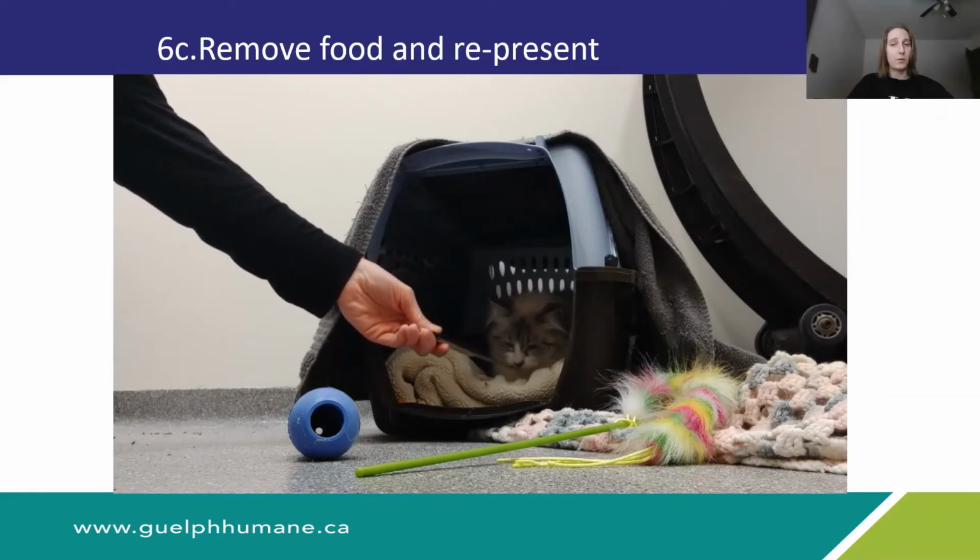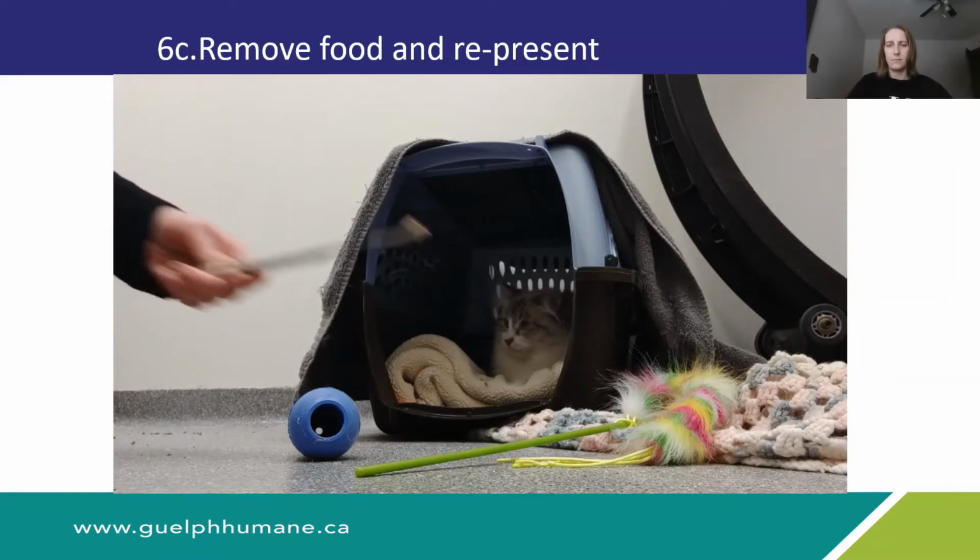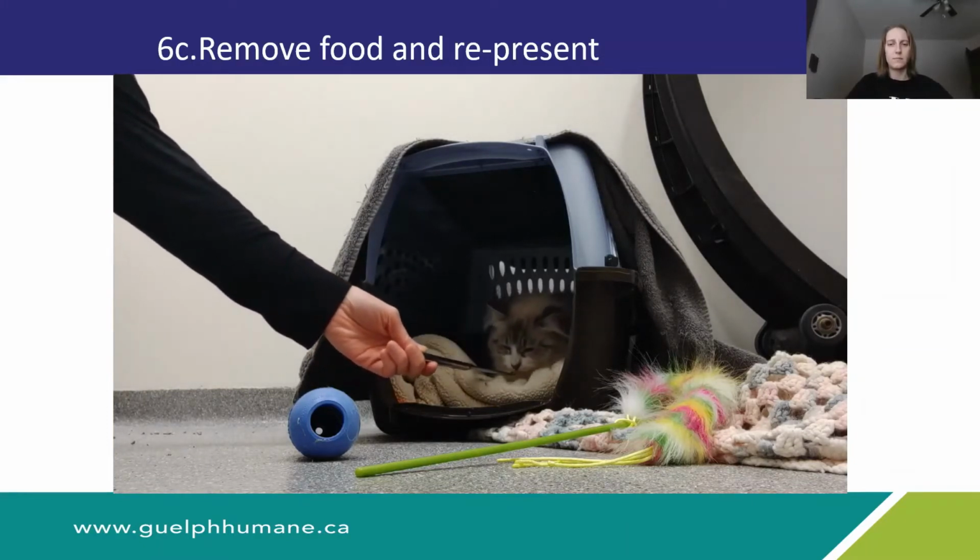So it's very, very important to not be punishing cats or speaking sternly to them when they hiss, because it's a response. It's a fight or flight response. It's not them deciding to.